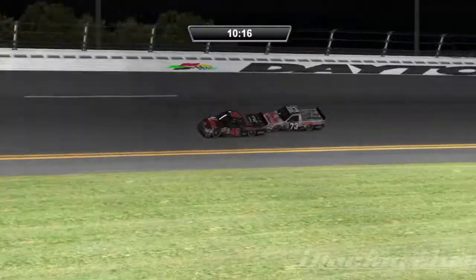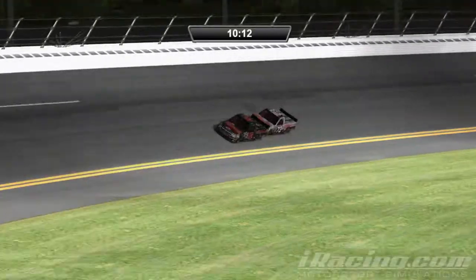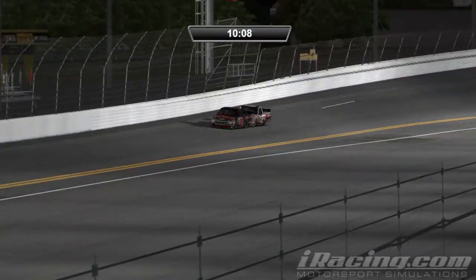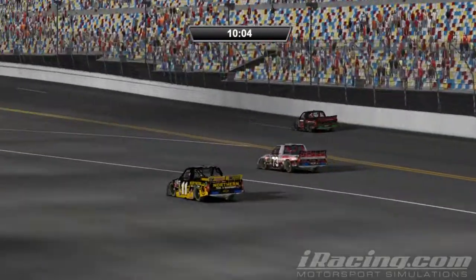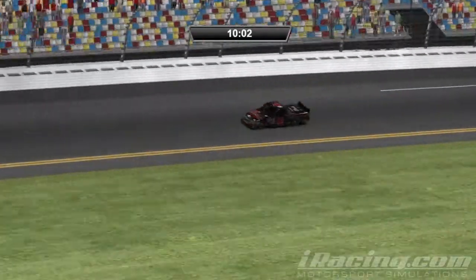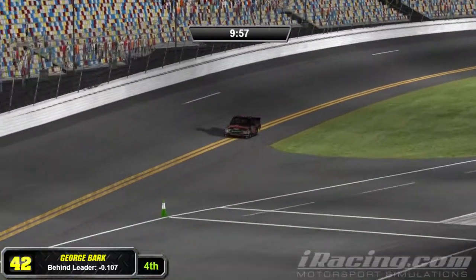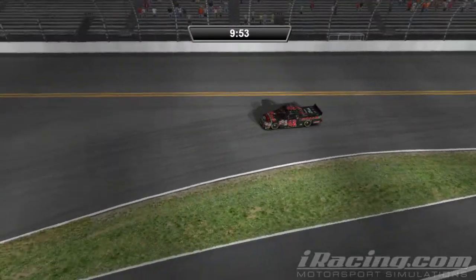Damon Gilbert and Dustin Lee are back out there too. And they got a straggler. Doyle Lawrence is trying to hang on in there. Finally, Doyle gives up. Looks like Crandall and Bark gave up too. They were not able to improve from their third and fourth spot.